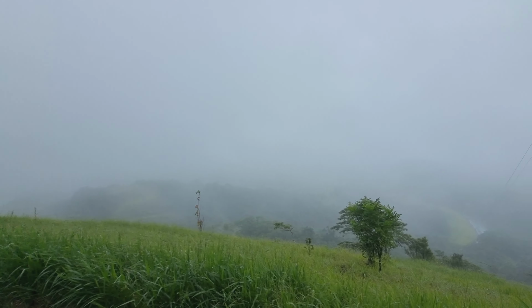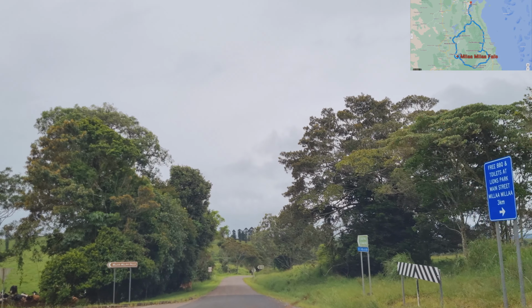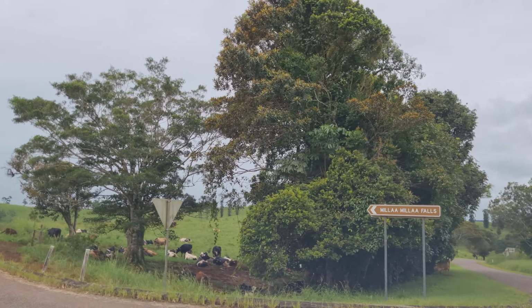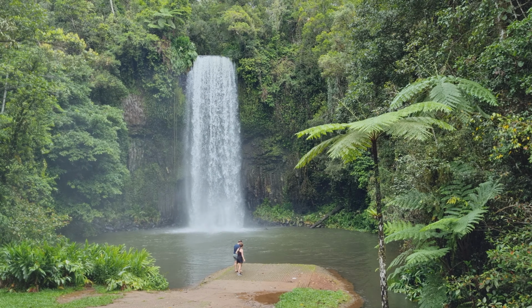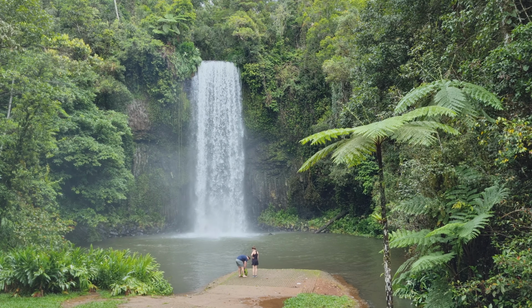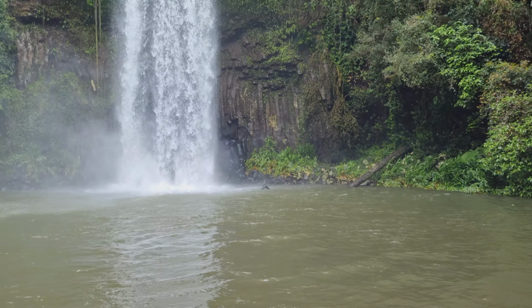Now we are on the way to Millaa Millaa Falls, which is the first one of the waterfall circuit. As you can see, Millaa Millaa Falls is a magnificent looking waterfall. And we were so lucky that there was a lot of water in the falls.